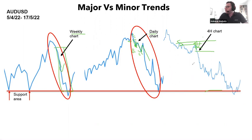This impulse move here on the daily chart, on the 4-hour chart, consisted of these swings in the market, which you can trade. These are minor swings. Do you guys understand the difference now of major and minor trends, or major and minor swings? These trends here, they are downtrends, but they are minor downtrends compared to the major daily trend here.